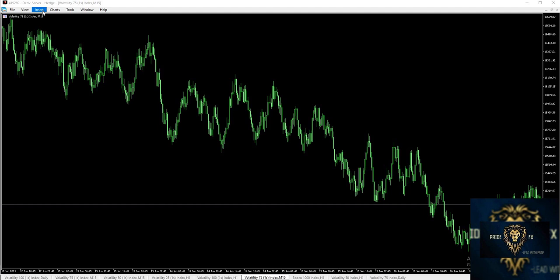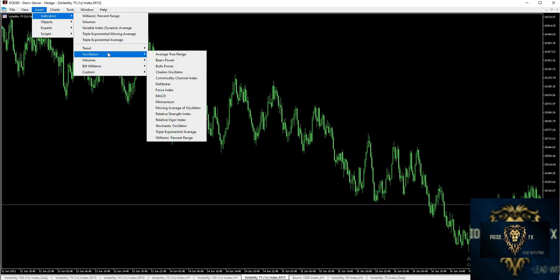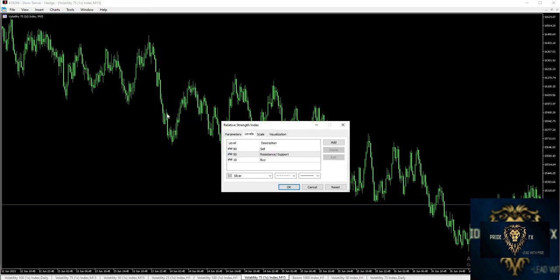So what you want to go to is insert, and then from insert, we want to go to indicators. When you're in indicators, you want to go to oscillators, and from oscillators, we just want to get to the RSI. On computer, it will say relative strength index, or on your mobile device, just depends on how much lettering can be fitted onto your screen. So relative strength index, and we click OK, and this will pop up. Now, before we get to the levels, we need to put parameters into the strategy.